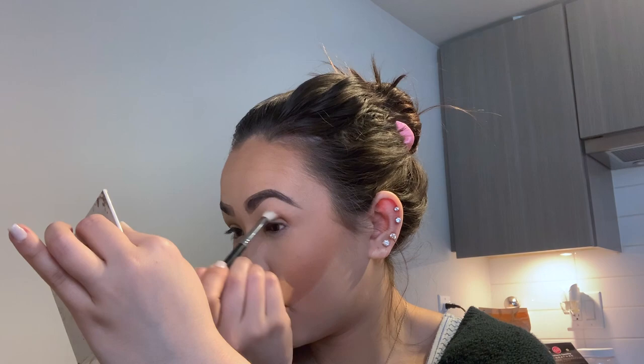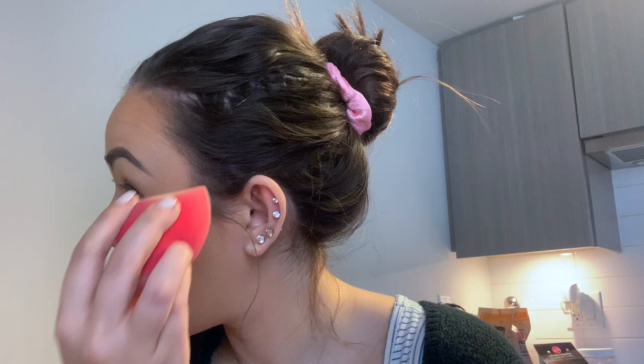Okay, now I just want to apply some Fenty lavender powder. So this is the Pro Filt'r Instant Retouch Setting Powder in the shade Lavender. I love this because it has a really nice brightening effect. So we're just going to pat. And we're going to play with some darker purples and oranges. And magentas, and I don't want fallout. Especially for a cut crease, you never want fallout.